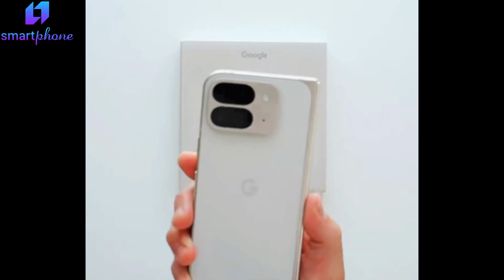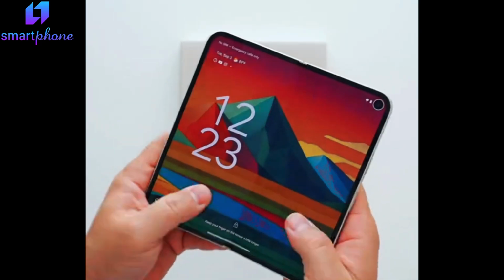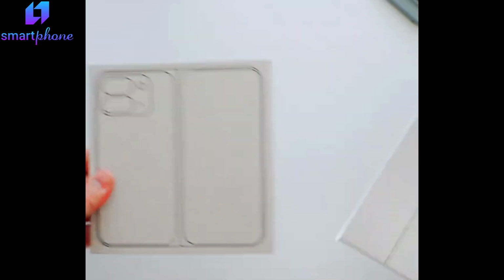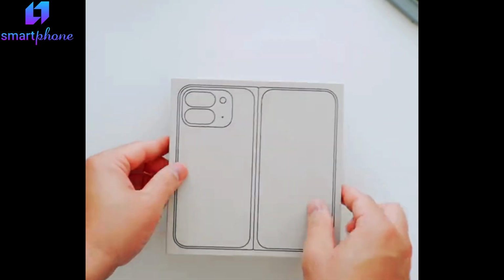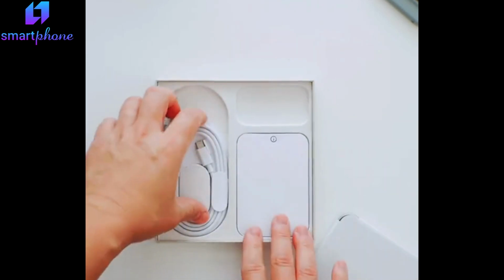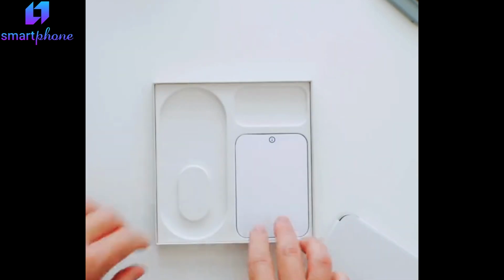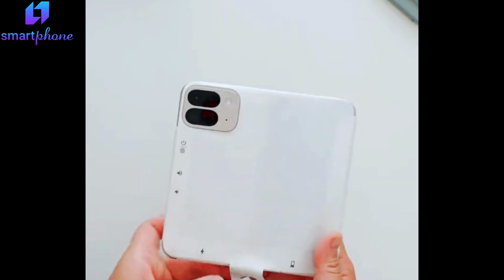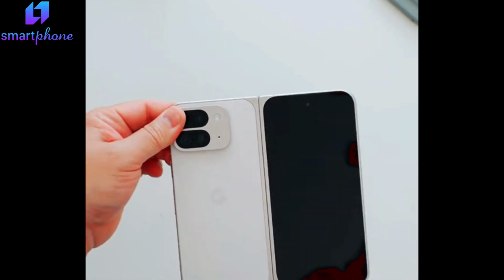Google Pixel 9 Pro Fold is so good, here's why. The future is here, and it folds. Meet the Google Pixel 9 Pro Fold, a phone that's redefining what it means to be a smartphone. So, why is the Pixel 9 Pro Fold so good? Let's dive in. First up, let's talk about design.